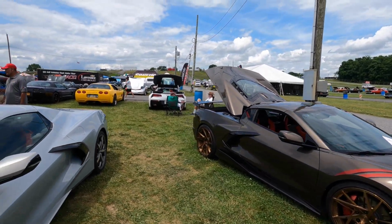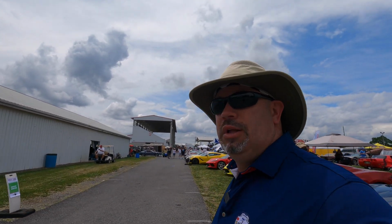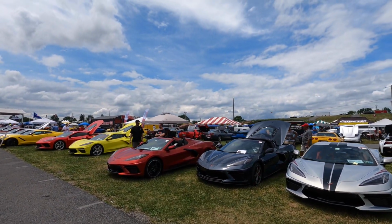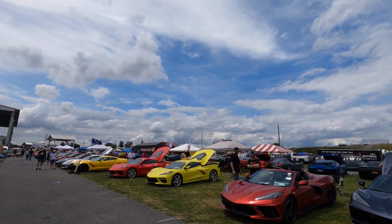So that, guys, is pretty much the Corvette section of this show. What's different about this show versus Corvettes at Carlisle, everything's jam-packed together. This particular show, everything's spread out. So pretty much all the Corvettes are in this area here. And then you see that red and white tent over there? There's 3 or 4 rows of Camaros over there. So I'll be sure to get over and capture some of those Camaros.